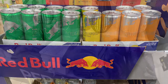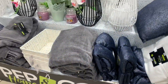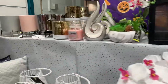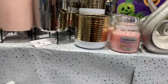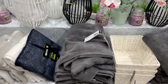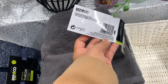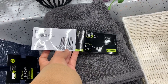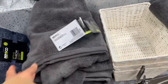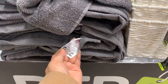It's just 1 pound. Oh, their towel, it's 6 pound. I don't need a towel this time, but yeah. This is, where is the 100% cotton? I cannot see if this is 100% cotton. Yeah, here. Oh, so hard.